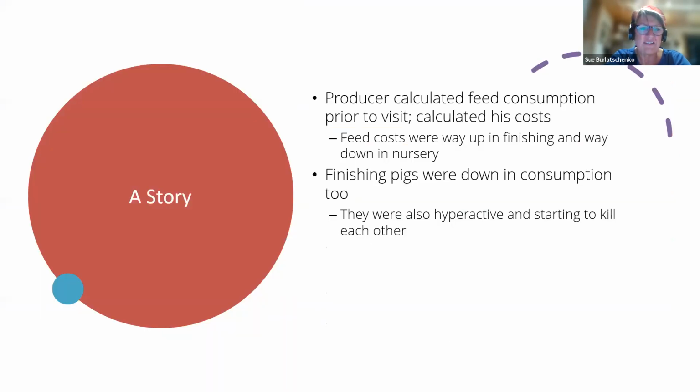I don't know. And then this guy, he's a great Dutch farmer. So of course he calculates his feed consumption costs prior to the visit, and his feed costs were way up in finishing and way down in the nursery, which is the reverse of what it should be, because the nursery feed's always more expensive. It's higher in protein, and it's usually a more complicated diet. So finishing pigs weren't eating. They were also hyperactive and trying to kill each other. So this whole story is kind of like, why are the finishing pig costs down? It's the most expensive pig to raise when it's a finishing pig.